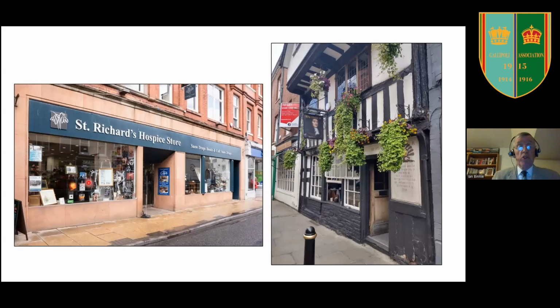And of course, Worcester's a great place. It's got one of the best second-hand charity bookshops in the country, and it's got some of the best I better move on and not have the Gallipoli Association recommend any drinking places in Worcester.